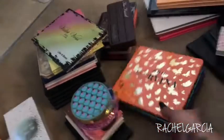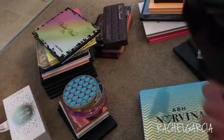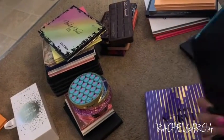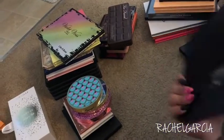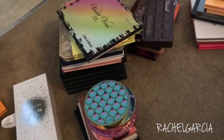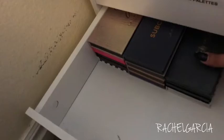I also have these ones from Anastasia, which is the Nirvana collection. I have the orange one, which is volume 3, volume 2, and volume 1, which I will be doing a look with as well, so I will be keeping these. Here's some more of my Anastasia ones, and I am just putting them in here like that.